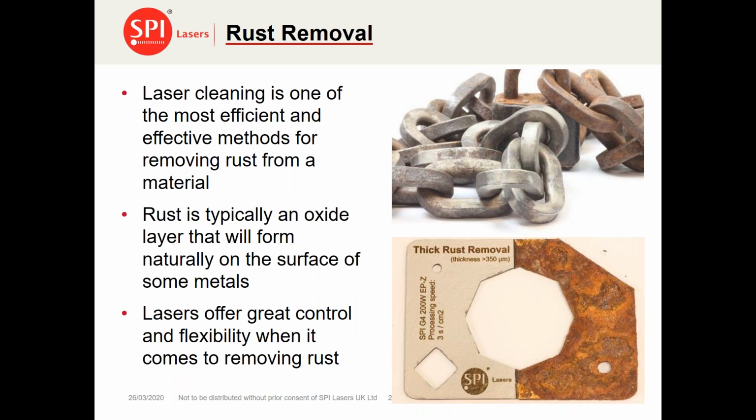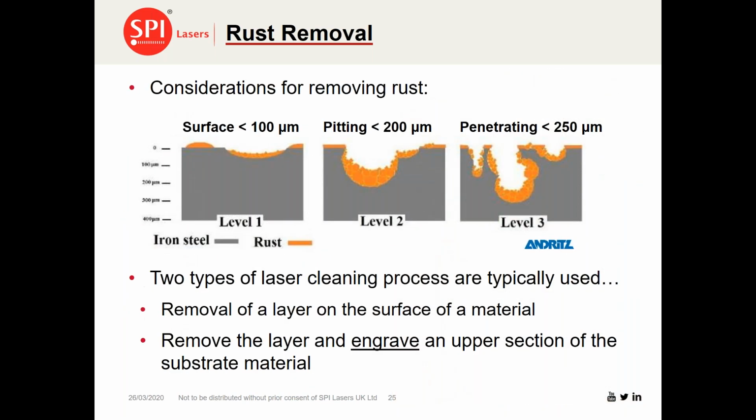Now, just be aware here that these images show iron and steel, but actually it's just as applicable to other metals like copper and aluminium, which form their own oxide layers also. The important thing to note here, slightly different to paint removal, is that rust manifests in a different way, obviously, to a paint layer or an anodized layer. Effectively, the removal rate of rust can vary significantly depending on the type of rust, which does vary, and the level of corrosion present.